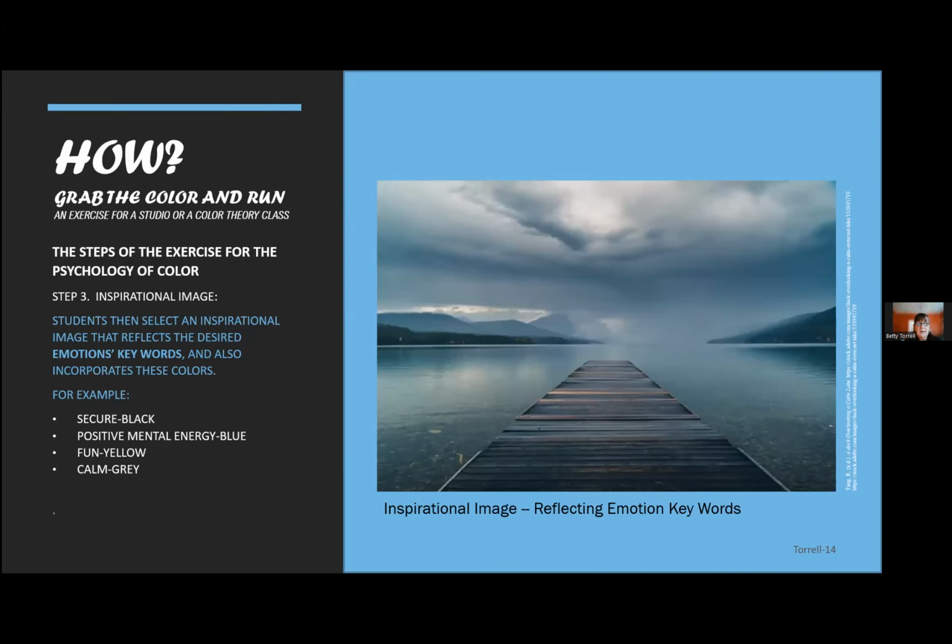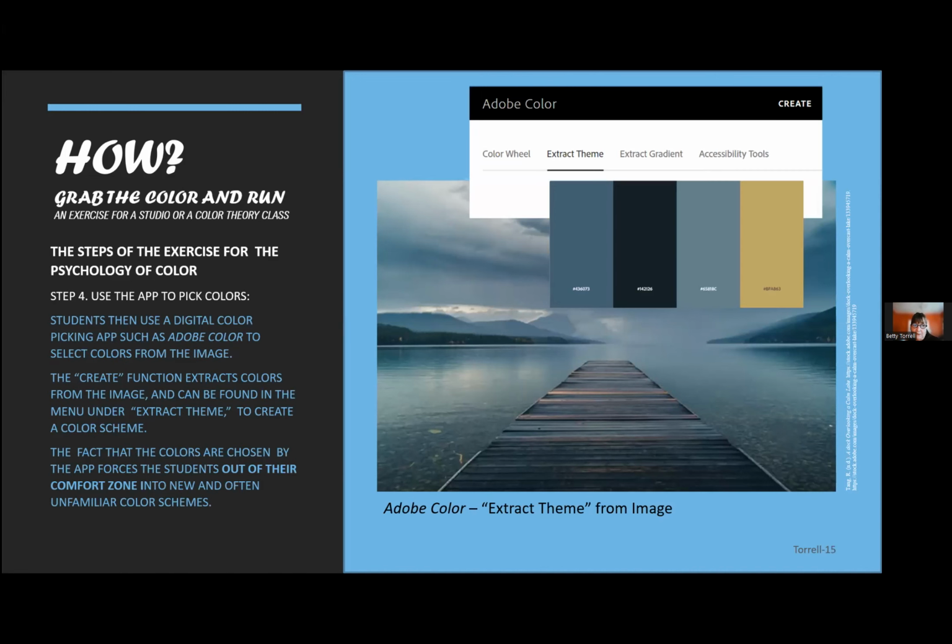So the next step is to select an inspirational image that the color picker app will use to pick the colors from. The image should reflect the desired emotion keywords and also incorporate the colors. For example, this inspirational image reflects black, secure, blue, positive mental energy, yellow, fun, and calm gray. So although the picture itself evokes this emotion, the colors also are tied to the psychology of color.